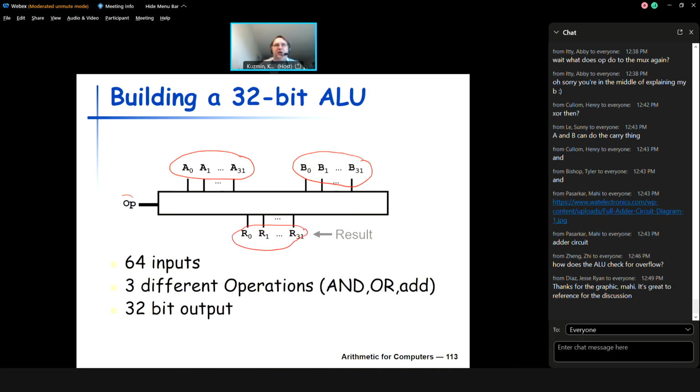And the OP is going to be the control signal or signals to select which operation this ALU performs. Remember, ALU performs multiple operations, AND, OR, addition, those are just the ones that we discussed, and it can actually do even more operations. Let's start with 3 different operations: AND, OR, and addition. So 64 inputs because there are 2 times 32 arguments, 32-bit output, and 3 different operations. So how many control signals do we need?